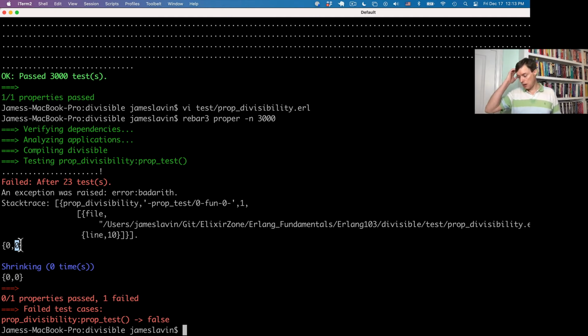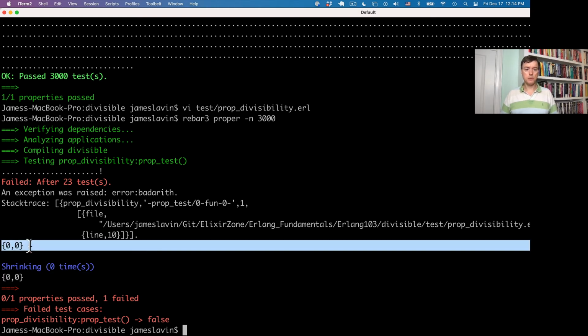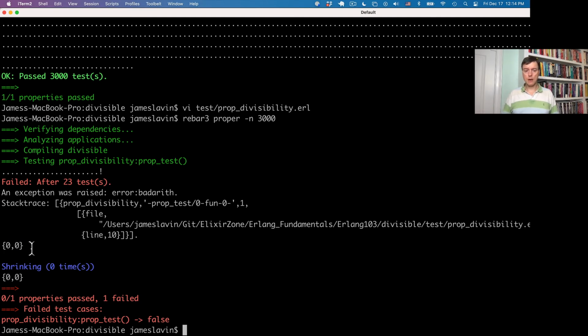And you can change the probabilities that certain values get picked. There are ways to do that within PropEr. But in this case, it could have picked, for example, 7 and 0, and it might have shrunk it down to 0 and 0. It tries to find the simplest. In this case, it was already really, really simple. But sometimes you get a much more complex thing that breaks it, and then PropEr will try to shrink it down to the simplest possible case. But in this case, it's telling us that the value 0, 0 failed here.